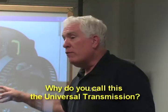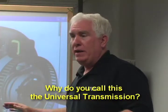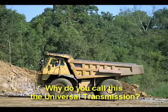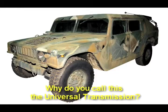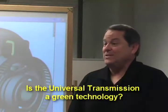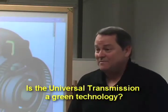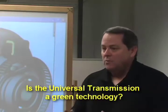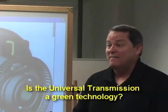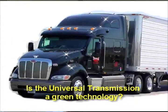We call this the universal transmission because it is applicable in virtually every kind of vehicle, including hybrids, large heavy industry trucks, off-road vehicles, even windmills and ships. The universal transmission is absolutely a green technology because it saves fuel. Not only in hybrids, small applications, but in the real gas guzzling things like your semi-tractor trailer rigs.